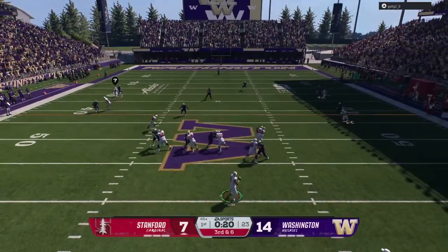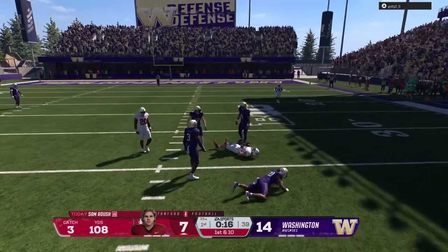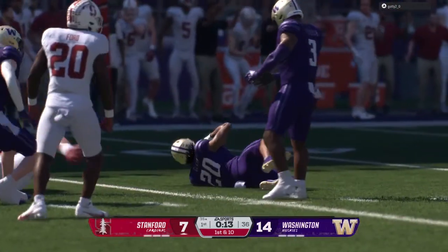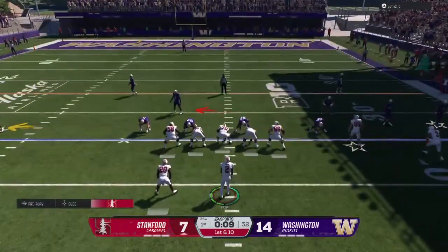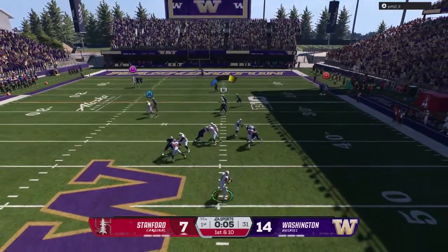On 3rd and long, he's going to have to throw for it. Firing to the right, complete. 3rd down conversions are huge, and they've got one, and they're at the 35. Going to go out on a limb and say they have a lot of plays for him. Throw the ball to him. Already over 100 yards receiving. Keep it simple, stupid. Just find this guy and get him the football.